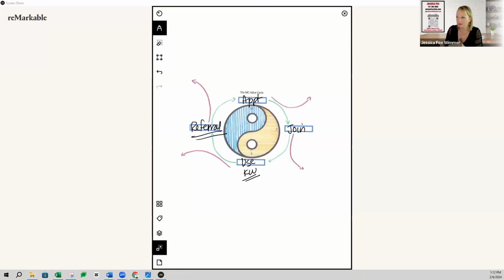So great little value cycle model that you can use with your team to get everyone on the same page, to level up your onboarding and welcome, to get your agents more engaged in that first 30, 60, 90, so that they are the walking billboards that you desire.